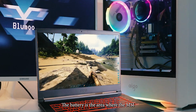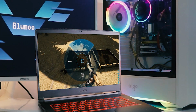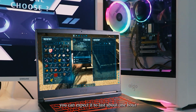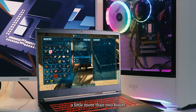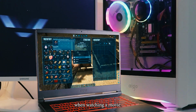The battery is the area where the MSI Katana GF66 lower price is evident. The Katana has a tiny 53.5 watt-hour cell. If you wish to play games on this machine, you can expect it to last about 1 hour and 4 to 5 minutes. That's understandable. However, the Katana only lasted a little more than 2 hours during a work test with lower screen brightness and roughly 3 hours when watching a movie.